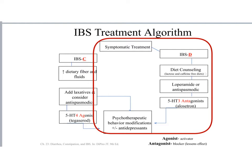For pharmaceutical components, we can consider loperamide to treat the diarrhea, and antispasmodics to help with the condition as well. In conjunction with that, we can consider a medication that is a 5-HT3 antagonist, alosetron. We don't want to ignore the psychotherapeutic behavior modifications that need to happen in these patients as well. Antidepressants may or may not be indicated, but a lot of behavioral changes have to take place when a patient is diagnosed with IBS, and a patient definitely needs help with coping with their new reality.